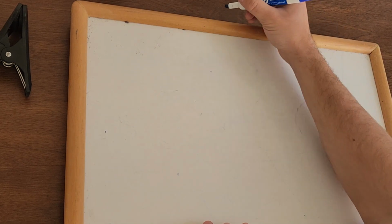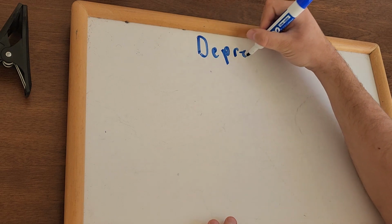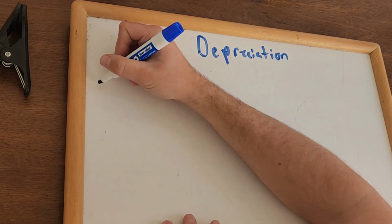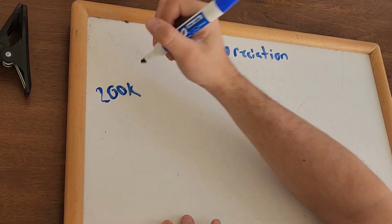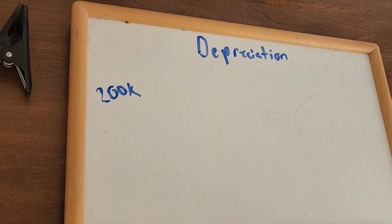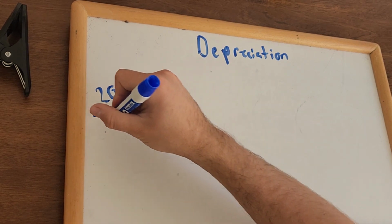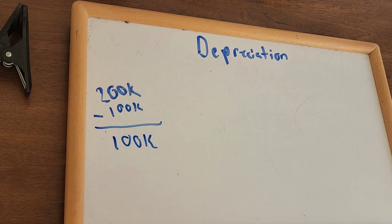All right, this is another one that benefits investors here, and that is depreciation. All right, depreciation is a tax benefit, right, that allows you to write off the building value, right, on your taxes. Now, we know that buildings generally go up in value, but what we can do is we can purchase a property for $200,000. Okay, and let's just make our math easy and say that the land is worth $100,000. So we subtract out $100,000 of land value, and what we have left is $100,000 for our building value.